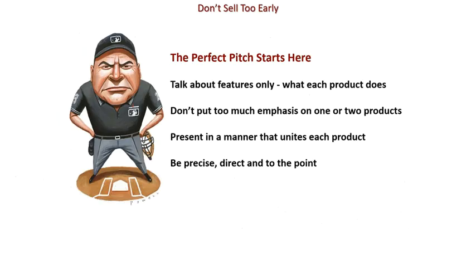Some people do have 10 products on their menu. So don't sell too early. That's one of the things that we've talked about. The perfect pitch starts with talking about features only. What does each product do, as opposed to all the benefits. Don't put too much emphasis on 1 or 2 products. Let them choose. Present in a manner that unites each product and puts a couple together. We talked about partnering, marrying, coupling products, and be just precise and direct and to the point with the customer.